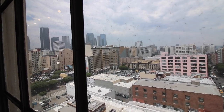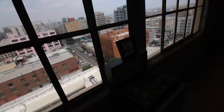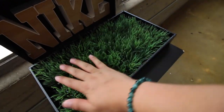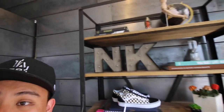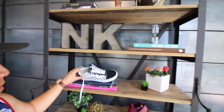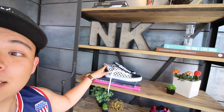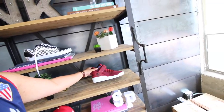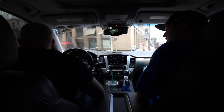Pretty sick, right? Got a little Nike stand right here. Grass. And walking over here, there's a nice little library with the Nice Kicks, some cool Vans. Oh, this is a sample. Sample life. Cool. Look at this hat. That's sick.